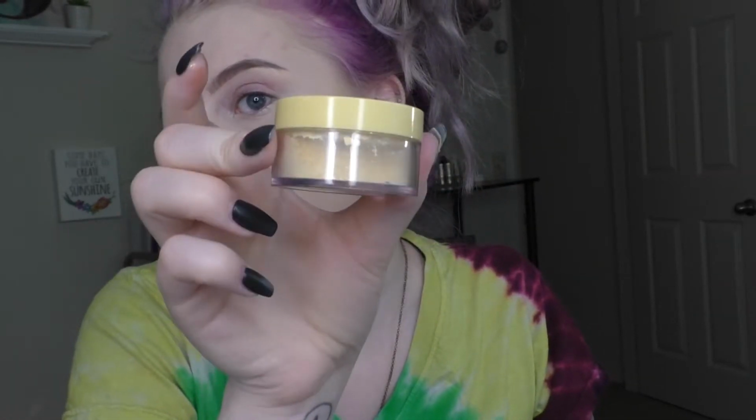So next I'm just gonna go ahead and use a powder. I've gotten this banana setting powder from a brand, I don't know what brand this is, and it's a pretty decent size for a sample too. So I'm gonna go ahead and pat out that concealer underneath my eyes. I'm gonna bake a little bit.